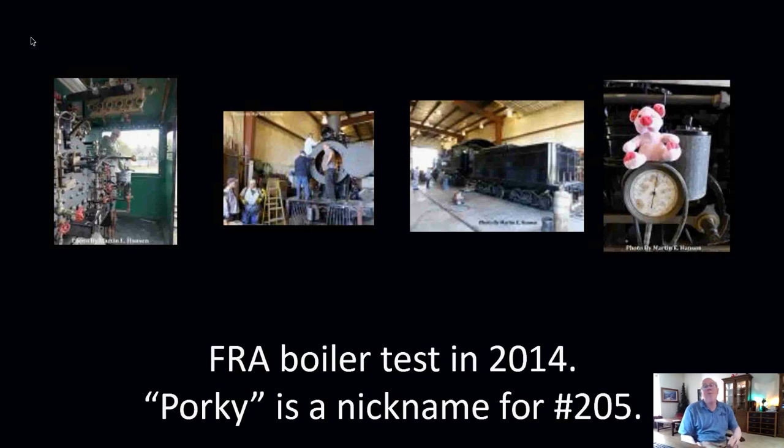And it's a reminder to me to mention, and to all of you, if you think about this ever again, Porky was, for some reason, I never really heard the whole story, the nickname of number 205.